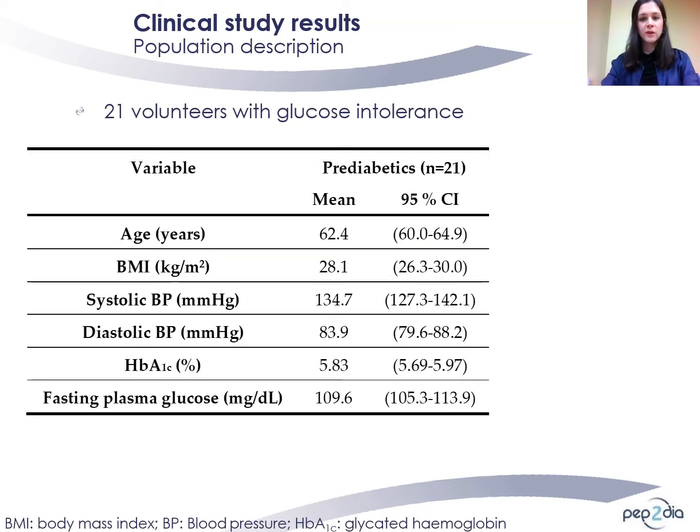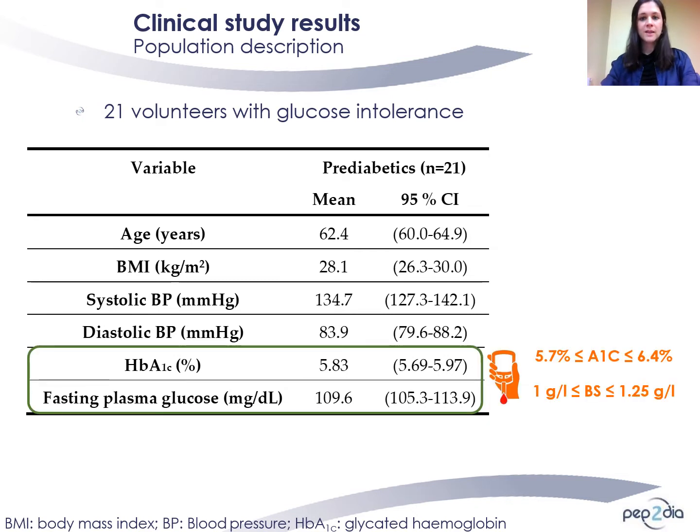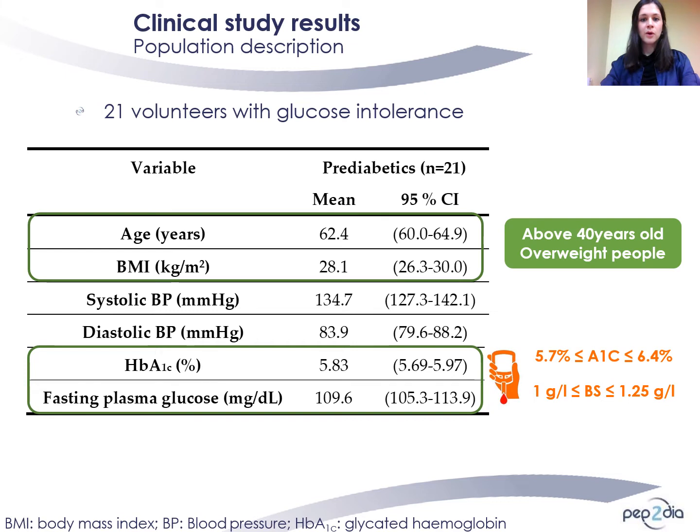Concerning the description of the population we recruited inside the clinical study, it was 21 volunteers with prediabetic condition. So with a mean glycated hemoglobin at 5.8% and a mean fasting plasma glucose at 1.1 gram per liter. The people were not under high pressure condition. They were overweight volunteers and above 14 years old. And we chose these criteria because we know that age and weight are among the main risk factors for becoming prediabetic.